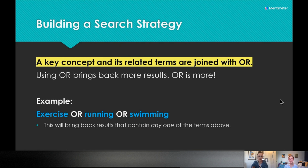You're basically giving the database a whole pile of options here. You're saying, I'm okay with you finding the term exercise or the term running or the term swimming in any of the results that come up. So I'll find results that contain any one of the terms above. I'm giving it a whole bevy of options here.